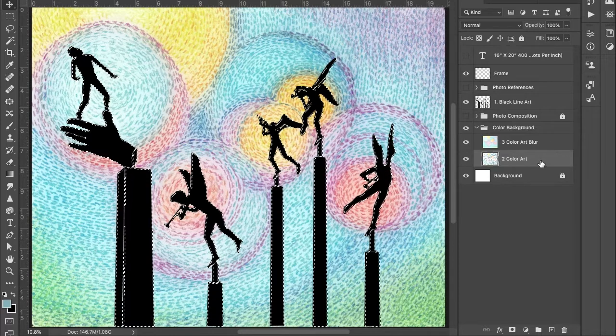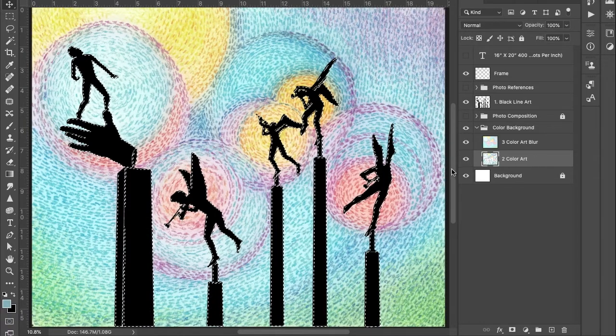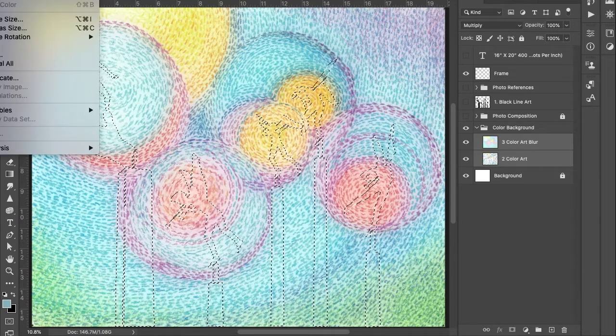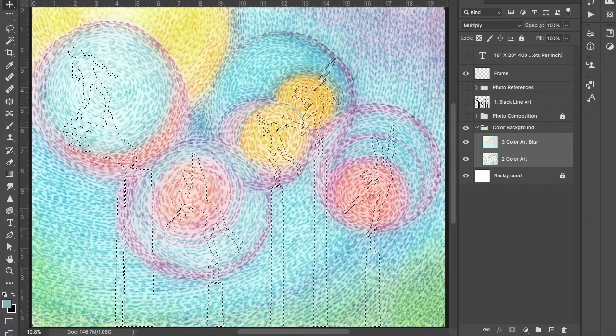I grabbed just the color, I did grab the whole thing. And I took off the sculpture pieces. So now what I'm doing is I'm copying these two layers. So I'm going to say copy merge those two layers. Then I'm going to leave that off.